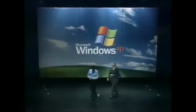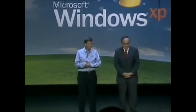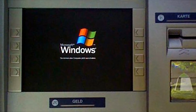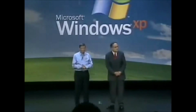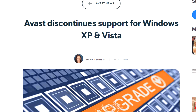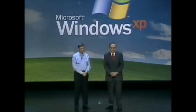With XP's initial launch in October of 2001, you would expect its cutoff date to be somewhere roughly around 2009 or maybe 2010. However, Windows XP's actual cutoff date was April 8, 2014, at least for PC-based versions of Windows XP. Point of service and ATM versions of XP had continued support until 2016. And even after XP's cutoff date, plenty of third-party software would continue to support XP post-support. It seems only recently that a lot of software vendors, particularly antivirus solutions, dropped support for XP, which seems fair considering it was bordering on 20 years old, and now is, in fact, 20 years old.